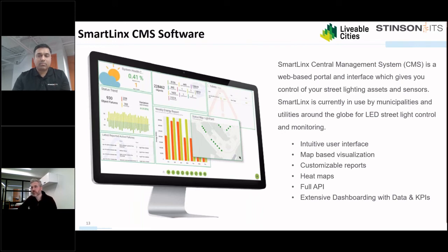And so often I find dashboarding is one of the most limited functions in central software. And this one has a ton of customization, so you can get all the KPIs you want, as well as a map-based view and maybe a few key charts all right at your fingertips. And so I really like the software.